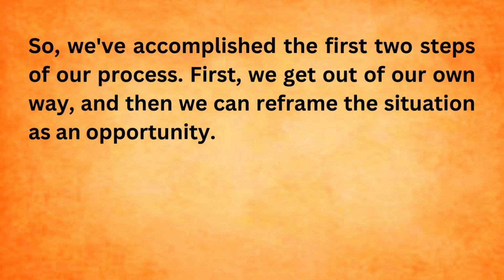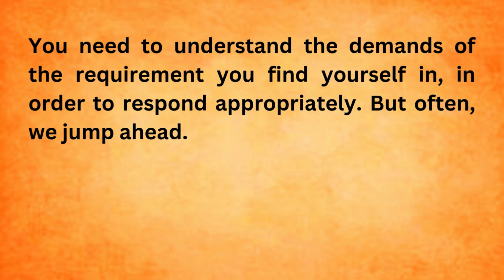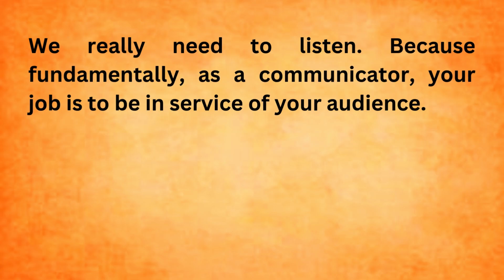So we've accomplished the first two steps of our process. First, we get out of our own way, and then we can reframe the situation as an opportunity. The next phase is also hard, but very rewarding, and that is to slow down and listen. You need to understand the demands of the requirement you find yourself in order to respond appropriately. But often, we jump ahead. We listen just enough to think we got it, and then we go ahead, starting to think about what we're going to respond, and then we respond. We really need to listen.